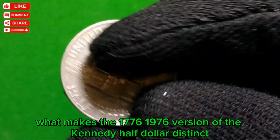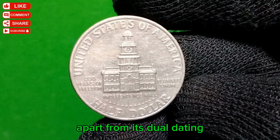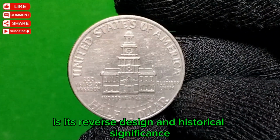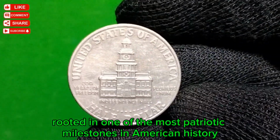What makes the 1776-1976 version of the Kennedy half-dollar distinct, apart from its dual dating, is its reverse design and historical significance rooted in one of the most patriotic milestones in American history.